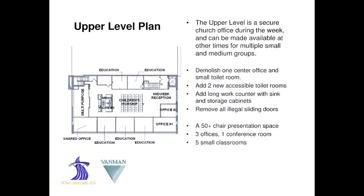Hi everybody, I'm Martha Hippie. I'm the other co-chair of the Elk River Lutheran Church Building Committee, and now we're on the upper level of the new church, and we're standing in the multifunctional or multi-purpose room.